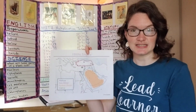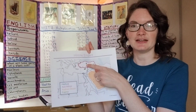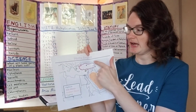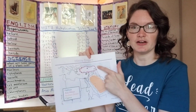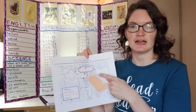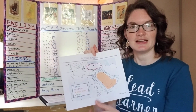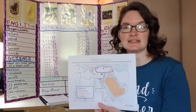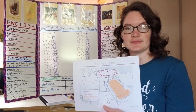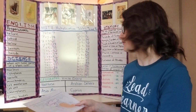So this week is the Hittite Empire, and there's only 4 things, so that's pretty easy. Up here in Turkey, that's Hattusa, the capital of the Hittite Empire. Then I had them trace Asia Minor. Then we have the Arabian Desert, so we just put a circle or outline the shape for the Arabian Desert. And then we colored in Cyprus, the island. We did that several times, and I had them show me, and then they would tell me or repeat after me, is mainly what we did. But that worked well for geography.